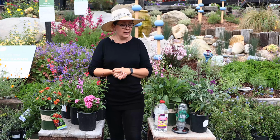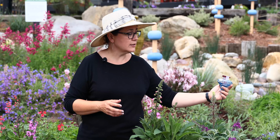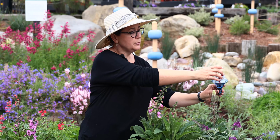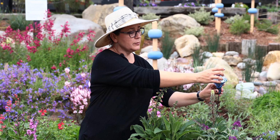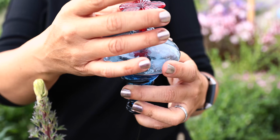We also sell different types of feeders that aren't just the hanging feeders. I absolutely love these guys. These ones that you just actually poke into your plant. So it comes on a little tiny stake. You push it right into your plant. It has this beautiful little glass top here with the red flower. It is very shallow, so check this one daily for nectar.